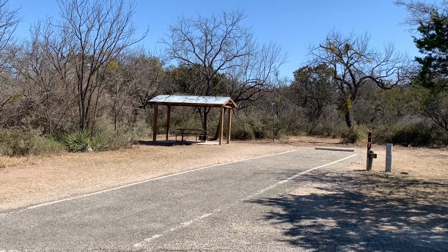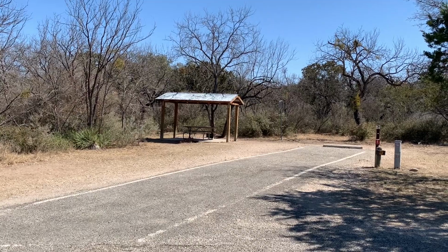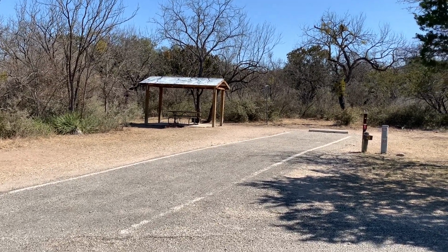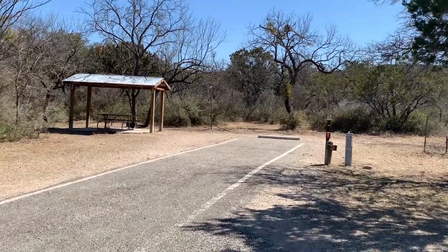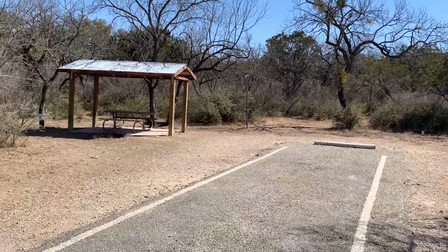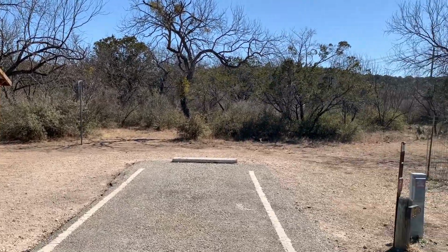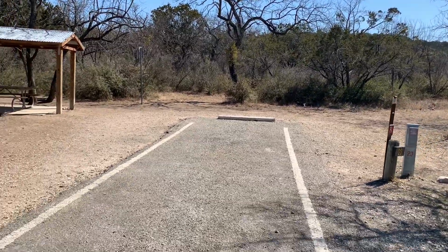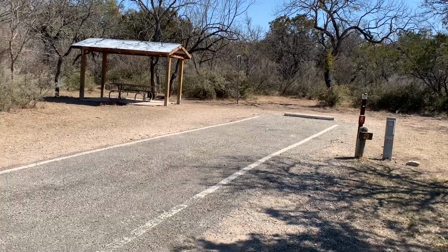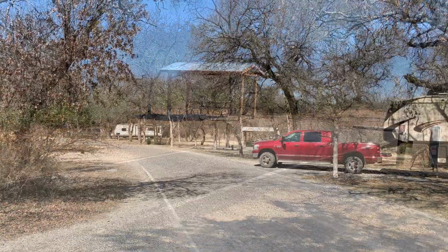Site number 23 is going to go down in the book. It is a very long site. You can get just about any size rig in there. And it's going to be a 30 amp hookup with water on the back of the post. And there's your seating area, but you have absolutely no obstructions. So it makes it real nice. There's a slight slope, but my auto level could handle that site. So Site 23, folks, going down the book for you.